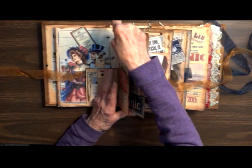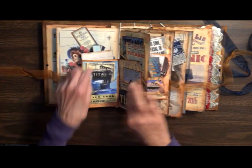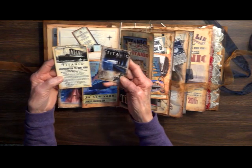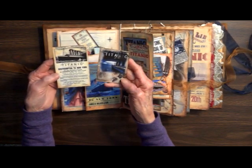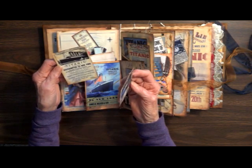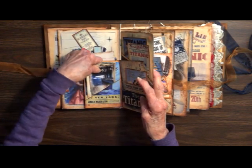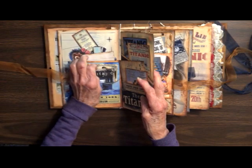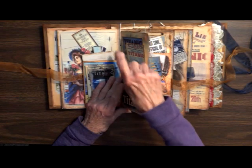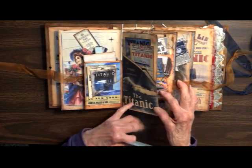I used a lot of lined paper for the backing of the cards. Angle pocket here. Finish this image. Just little pictures. There's another one telling all about the Titanic, when she's going to board, how many cubic feet. I think she weighed 42,000 tons. That is unbelievable. Big pocket here that I've cut off the bottom of the picture.